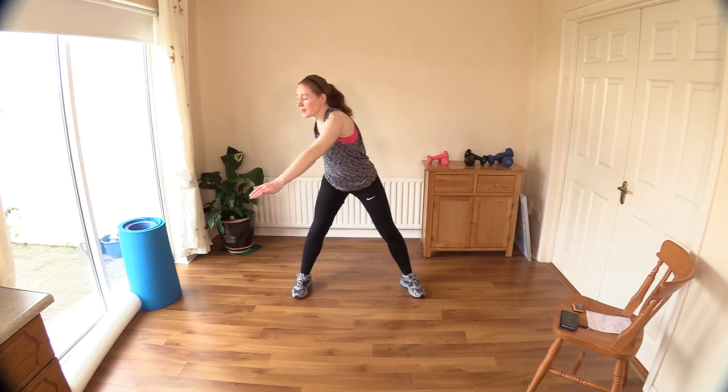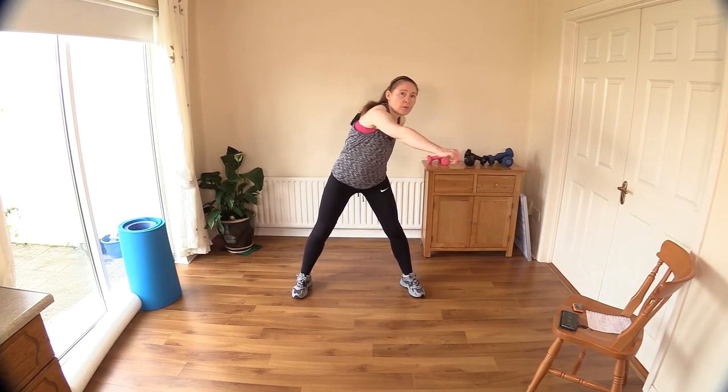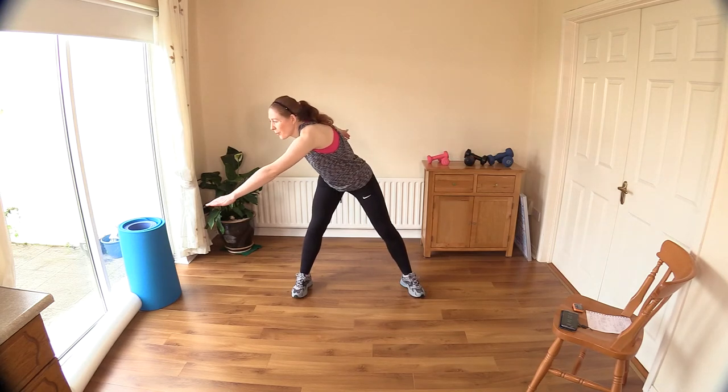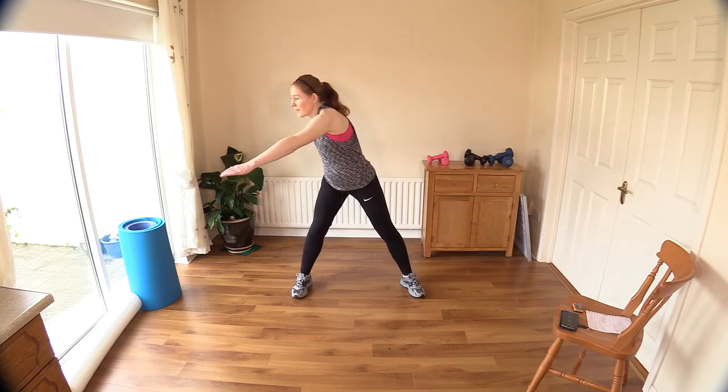Okay, I can feel this in my back area here, just along here, the back of the shoulder, a little bit up around the shoulder blade, a little bit into the hip as well. Good.